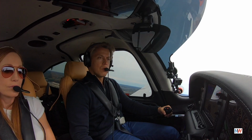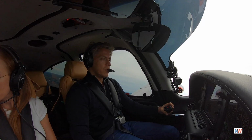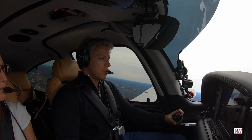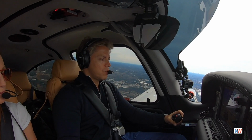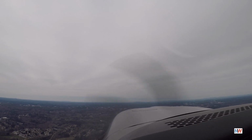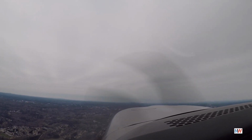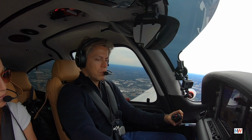Let's turn 330. 220 Zulu, contact departure, have a safe flight. All right, over to departure. Approach, good afternoon, Sierra November 122 Sierra Zulu, just departed Gwinnett through 2.3 for 3,330 heading. Sierra 122 Sierra Zulu, approach, ident, climb and maintain 7,000. Ident and 7,000 to Sierra Zulu.